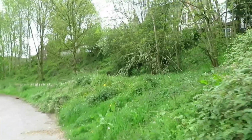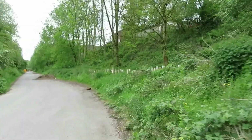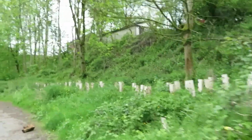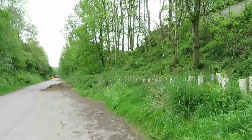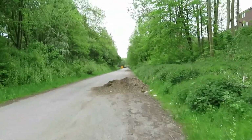Oh, this is a nice wide road. Obviously there's nothing left of the plate layers hut or whatever it was, but as you can see they're planting trees all the way down here now. So this would have been the track bed, I think, now. Obviously look at the embankment there, so it couldn't have been any further to the right.